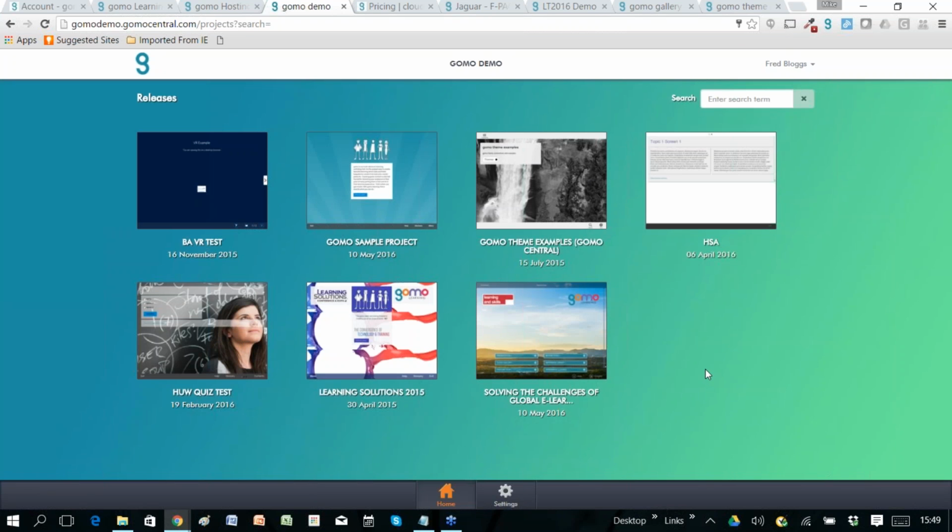So two methods to get the things into the app stores. We'd probably recommend the Gomo Central app just because it makes life so much easier. It is a bit of a palaver to package Gomo content up going through Adobe PhoneGap, but it can be done, and we do have customers doing it. Thanks, Mike.